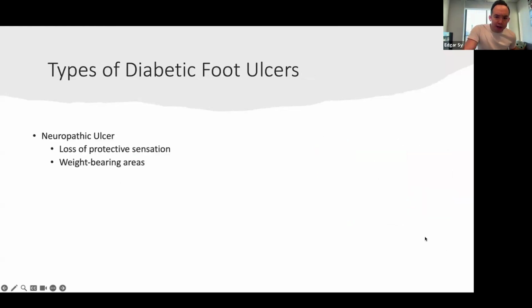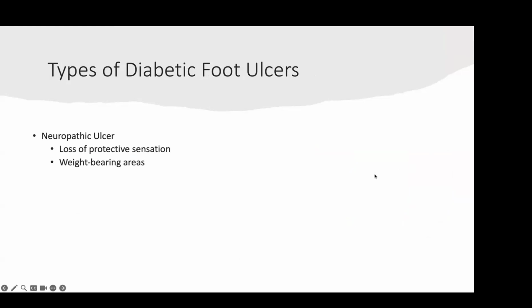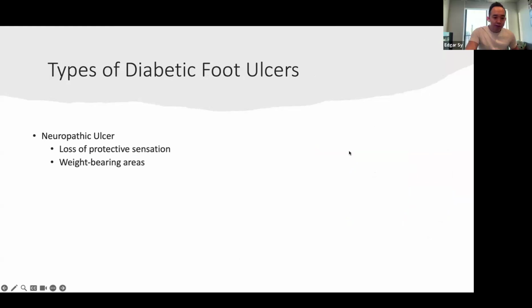So, types of diabetic foot ulcers. I do think it's imperative to understand the type of foot ulcer, because you don't want to be doing these big reconstructive foot surgeries to prevent diabetic foot ulcers on an ischemic wound, because everything you do will fail, right? Versus a neuropathic ulcer. So understanding the etiology and the background of these ulcer types is very imperative.